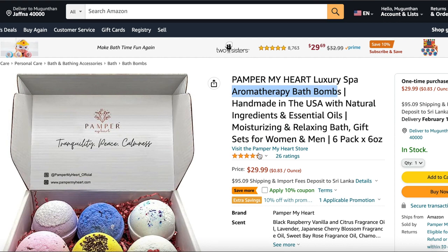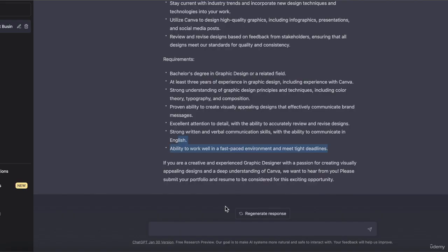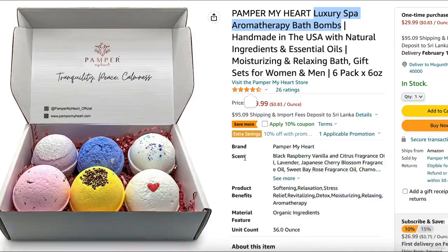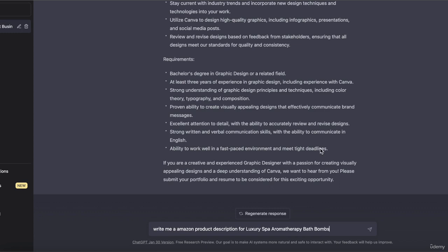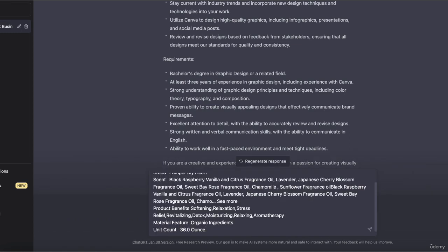So let me do that. The brand, this is the brand name, Pamper My Heart Store. I can use this product name actually. So write me an Amazon product description for this particular product, and let me see if I can provide these kind of things. You can add these kind of things, and usually clients will have more bullet points for you to write a very compelling product description. So you can add those into this particular prompt as well.